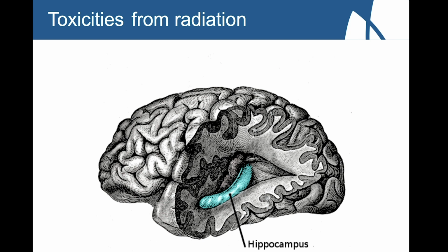We talk a lot about the toxicities of radiation and what are the things we want to protect. One of those things is an area of the brain called the hippocampus. And this comes from a Greek word for seahorse. And I'm led to believe that that somehow looks like a seahorse, but I find that sometimes hard to believe. But the hippocampus is a very important structure in learning and memory.